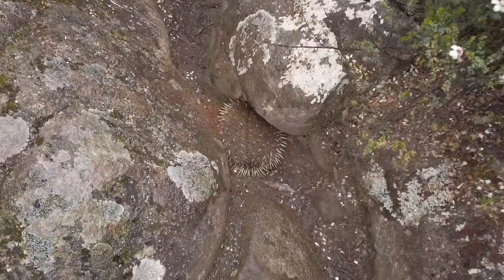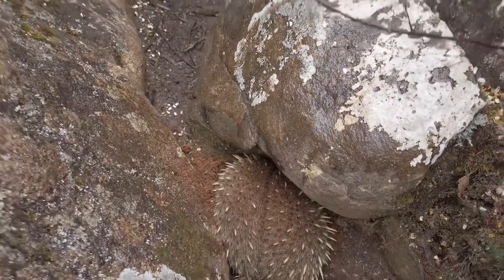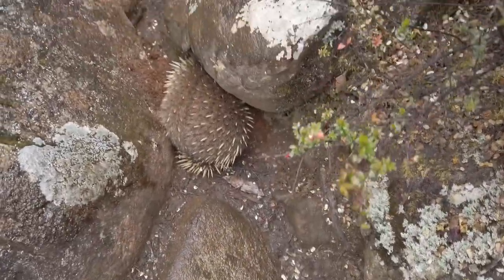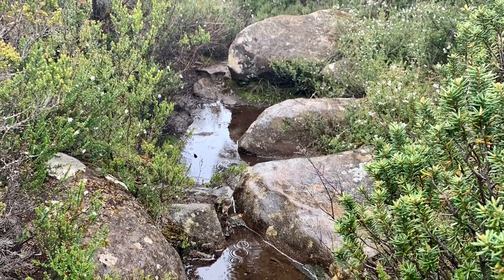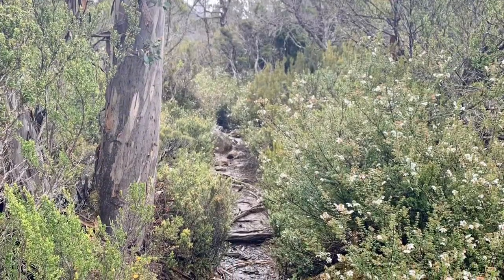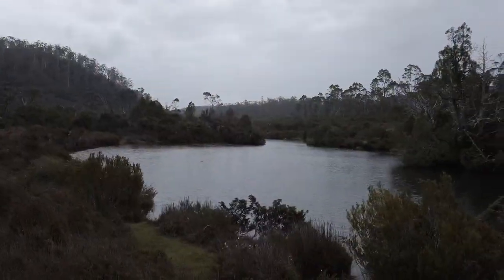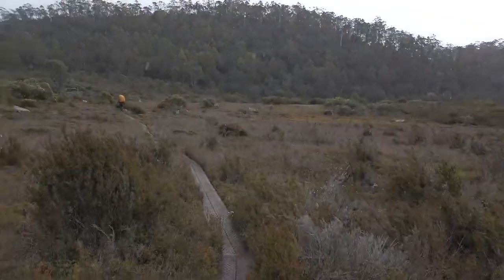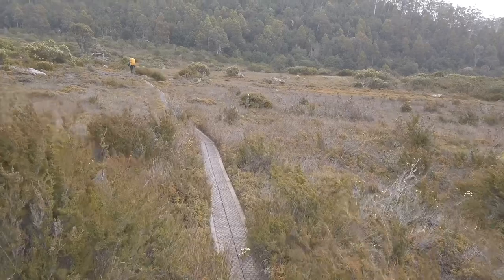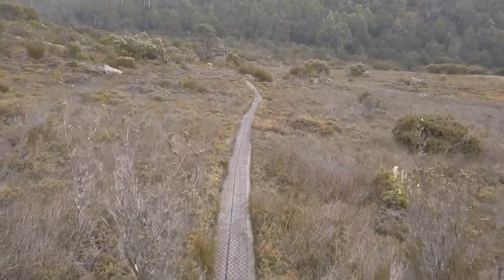Here we are, an echidna trying to bury himself onto the track. Poor fella. Nice little lake, just walking past. Now we're onto the boardwalk. So it's quite a bit of boardwalk from here on in, I think. So we'll see how it goes.